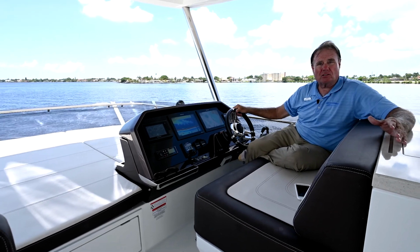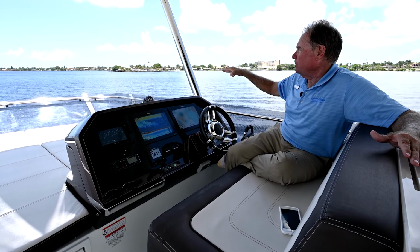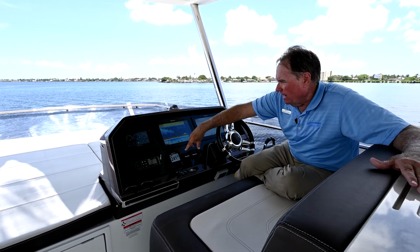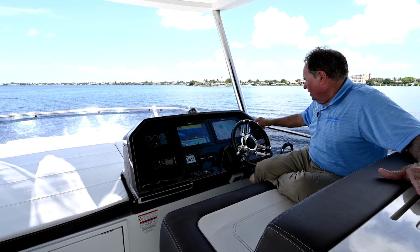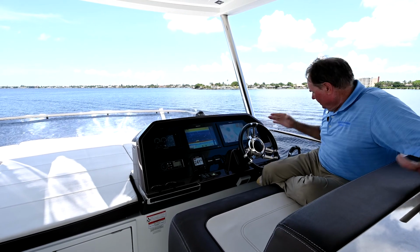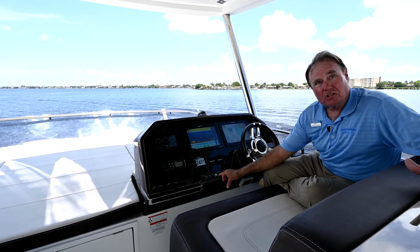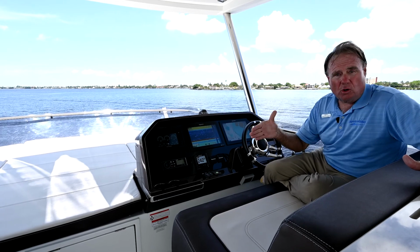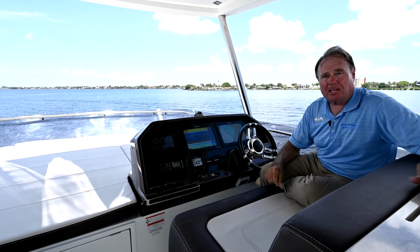Nice big sun pads on the front, but how about this helm? Look at the view that I've got out here. I can see plenty, but also I've got the Raymarine twin screens here, autopilot, sound system, the Volvo system, as well as the Humphrey trim tab system and leveling system. Man, there's just lots of great stuff up here. Obviously our digital throttle and shift, but one of the coolest things is this Yacht Controller. I can walk anywhere on the boat, dock it, move it, get a line, do it all by myself if I need to. Once again, thinking about the owner-operator.